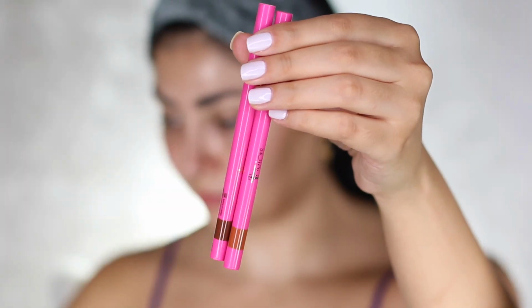Next we have the lip liners. These lip liners apply so amazing on the lips. You'll see a bit later on when I'm going to do the lip combinations. They are the perfect lip pencil. They're a long wear pencil, they last all day, and they're super creamy and glide onto the lips really easily. They're actually super precise as well, so you're able to get that beautiful lip line super easy.